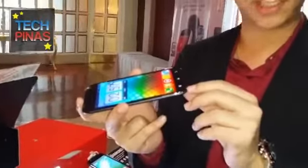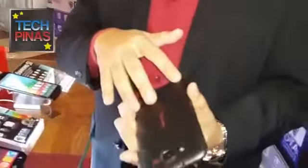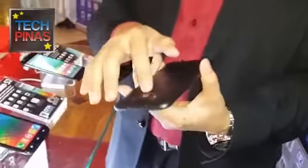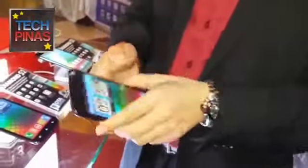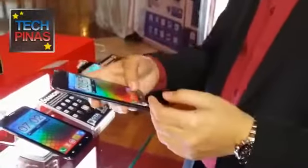It has what we call a curved edge display. It uses a curved glass to give it a very premium feel. We also have a curved design on the device, with a 12 megapixel camera here over at the back and a 3 megapixel camera at the front, both of them with BSI.